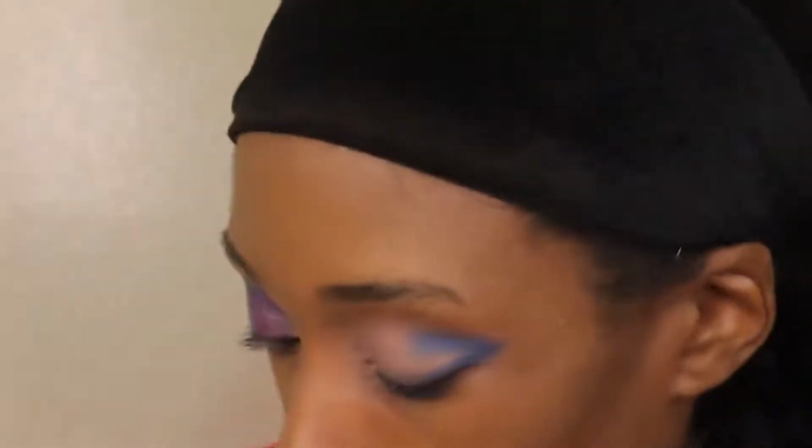Now we're going to go with the green shade, so I'm going to go in with this shade right here. And then I'm just going in with all the darkest shades to start off with in my crease.